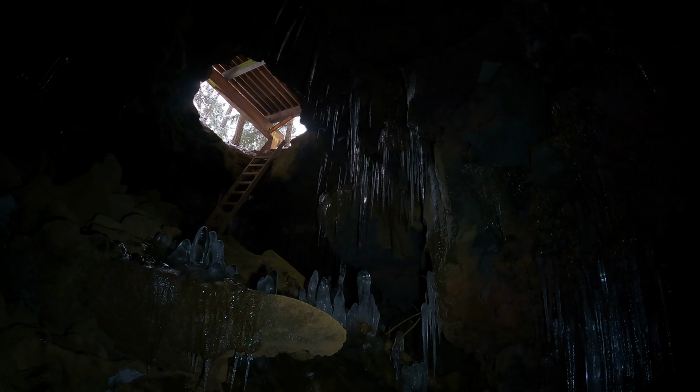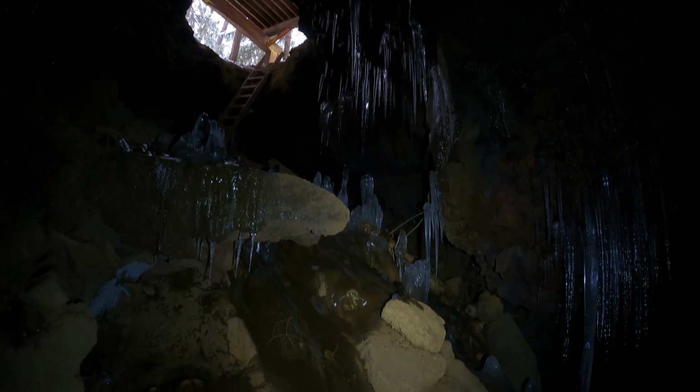Not the prettiest rock, but the ice formations sure make up for it. Even here on the ceiling, kind of pretty red rock, the little bitty ice formations. It's just a little bit of moisture coming through. And then over here, wow. And then there's that glaze of ice all over the floor.